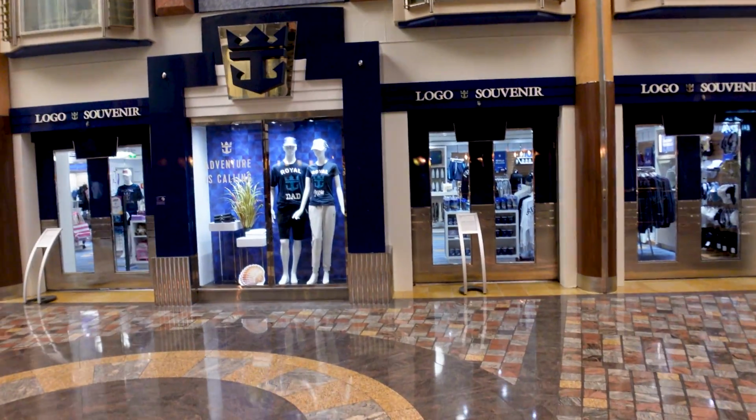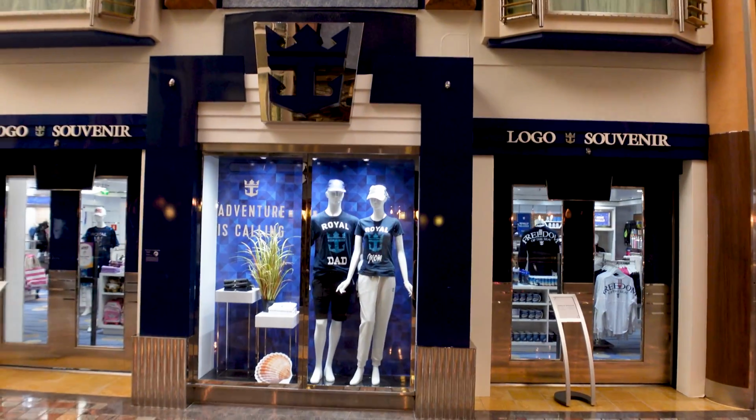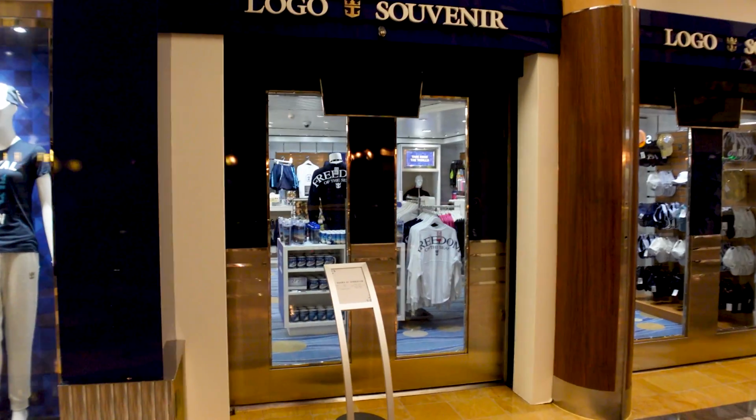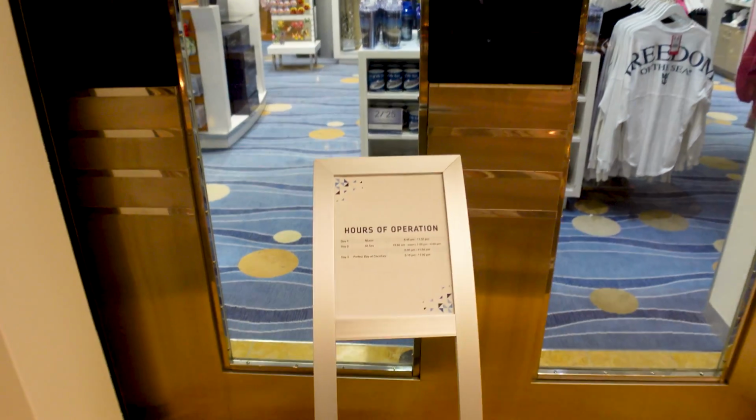On the other side, you're going to have the logo shop. So make sure that you're swinging by here and taking home some kind of memorabilia from your cruise. This is where all things Royal Caribbean are going to be. They will have some flash sales. Those have slowly started coming back at this point.